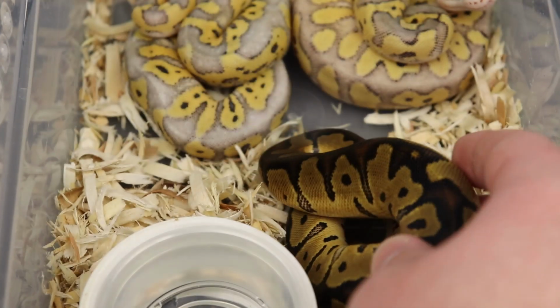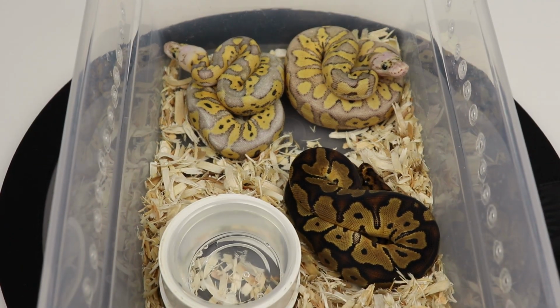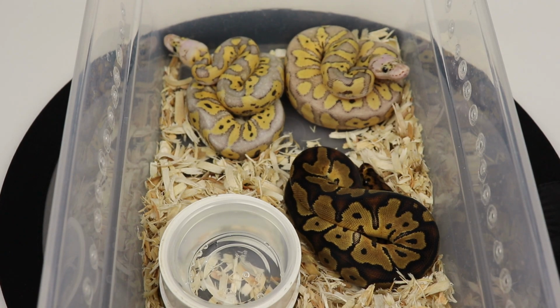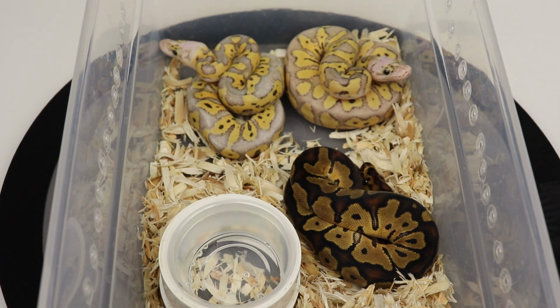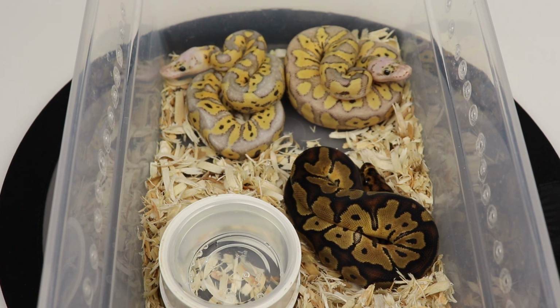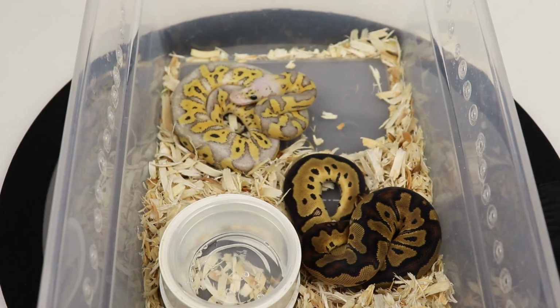And now we can look at the 2 big stunners of this clutch and the things that really made this clutch as good as it was. So we hit actually not 1 but 2 killer clowns. One is a male and one is a female. I believe the male is on the right and the female is on the left. I would sex them, but I'm actually going to pick them both up at once, and it's going to be a bit hard to do on the camera.